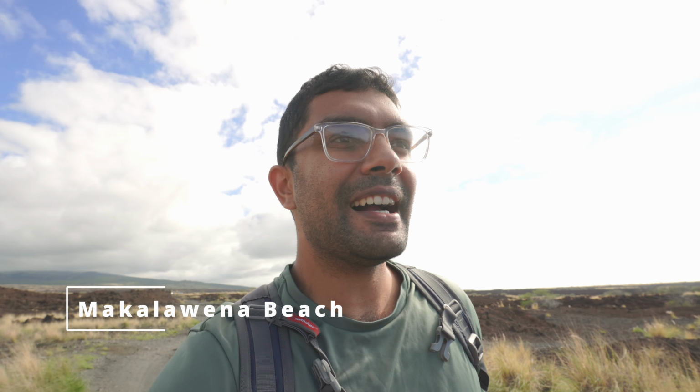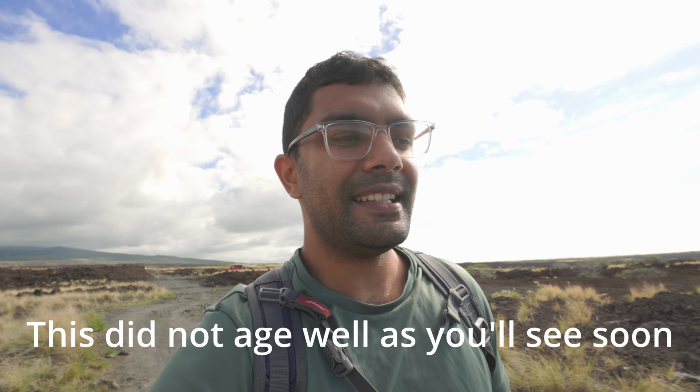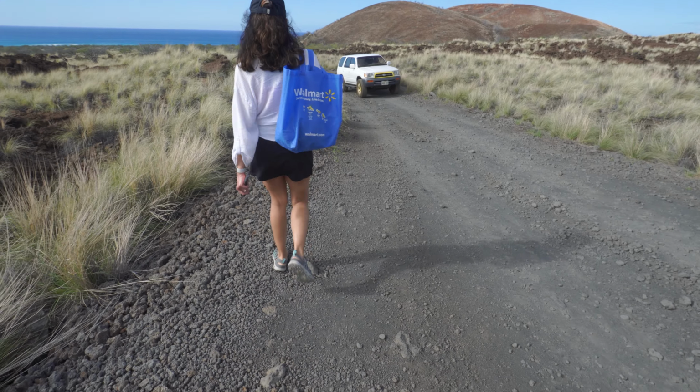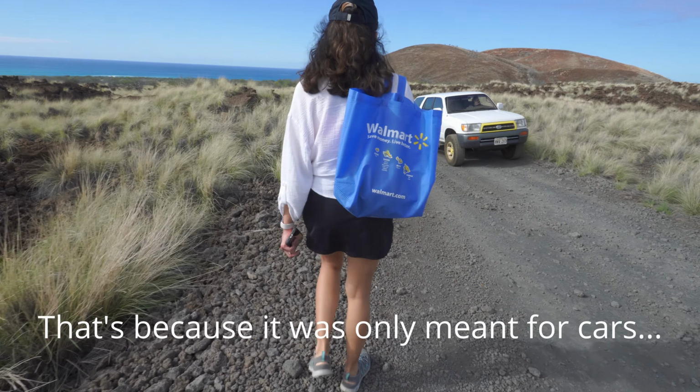So after indulging in a little bit of sweet, we are now trying to work off the calories, and we are on a hike to a beach. So we're going to Makalawena Beach. It involves about a 15-20 minute hike down to the beach area. And the path is pretty rocky so far. It looks like you can only pass it with some 4x4 cars with like a lot of clearance. So we are just walking it.